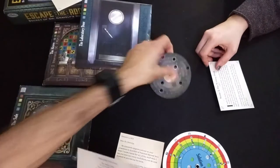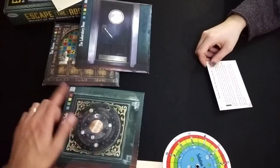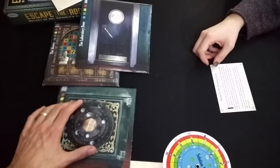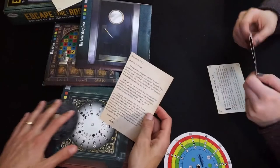So this is going to overlap here and give us the symbols that we need to unlock this. Unlock the safe, yeah, it looks like it. Okay, so do you want to read the poem? Yeah. Read the letter?